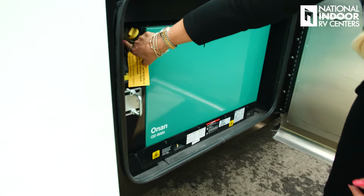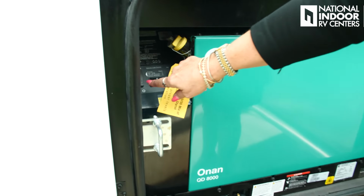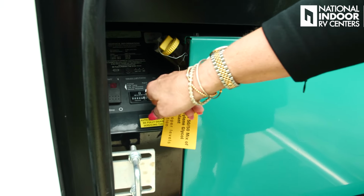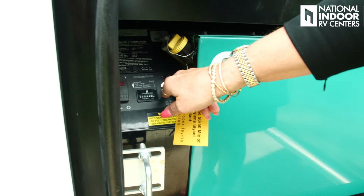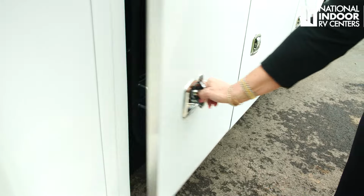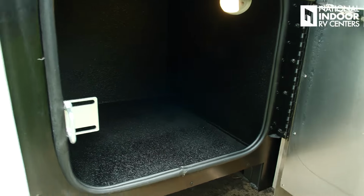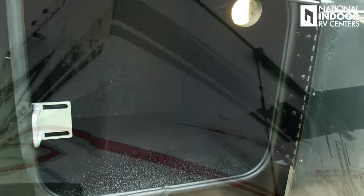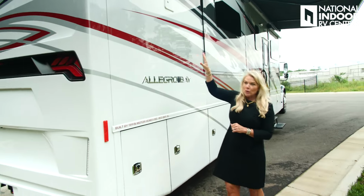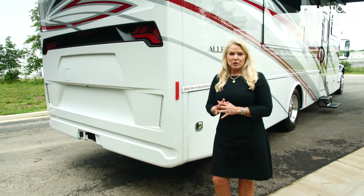And we've got our coolant fill and our oil fill at the top. We can also see that we can start and stop the generator from here. This is where we would reset the breaker if we trip the breaker, and our generator hours, and another big storage compartment there. We have the service port there for behind the shower. And then we've got our last marker light for the passenger side of the coach.